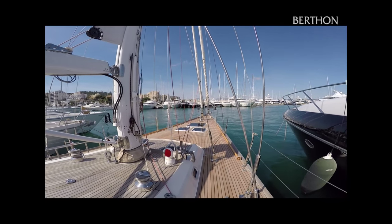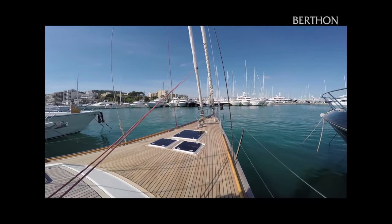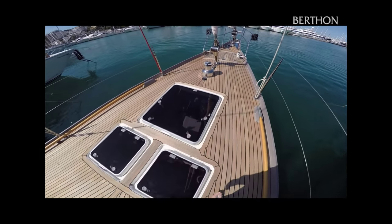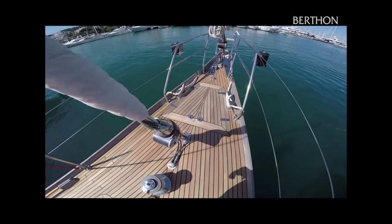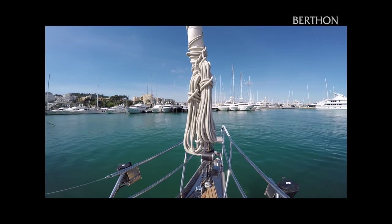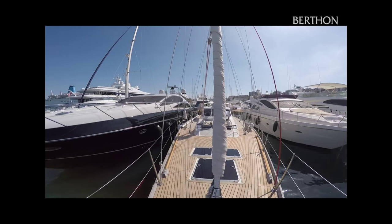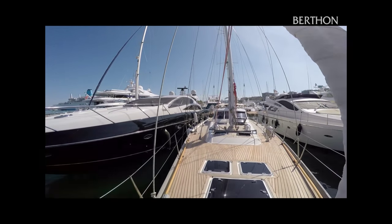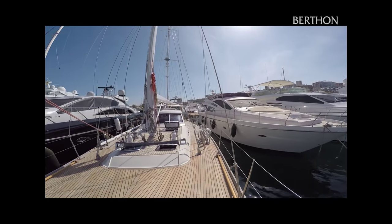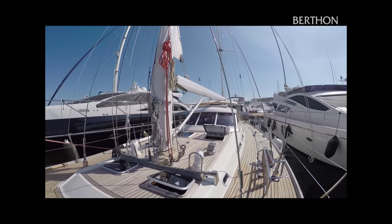All the caulking on the foredeck has just been redone. All furlers have been serviced, all piping, all hydraulic piping has been replaced, apart from two which were already new anyway. Self-tacking staysail just makes life easy.